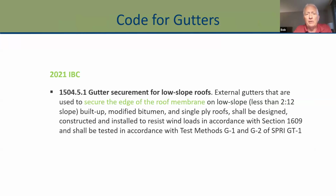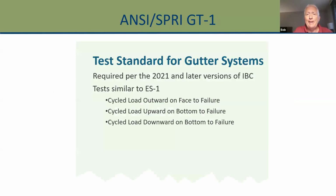My thought, because I've been on a lot of these investigations, is that when the gutter fails, even if it's not securing the roof, it will typically lead to a roof failure because it's going to take the drip edge or whatever is at the edge of your roof with it. So I really recommend, whether code requires it or not, that all gutters be tested. I'm going to go through this fairly quickly because it's very similar to ES1 testing. Like I said, it's been required since 2021.